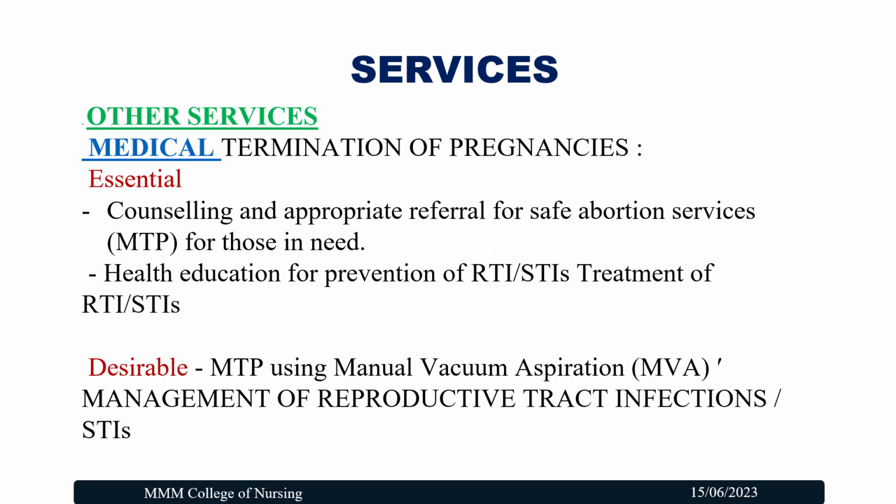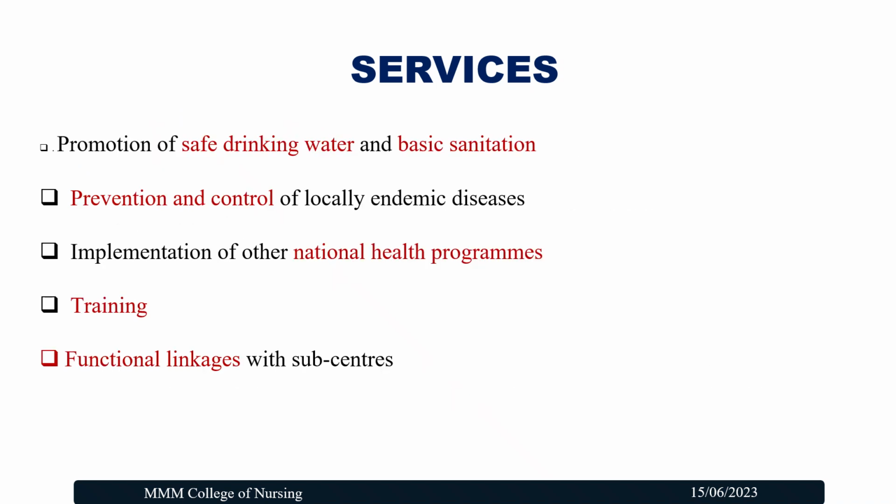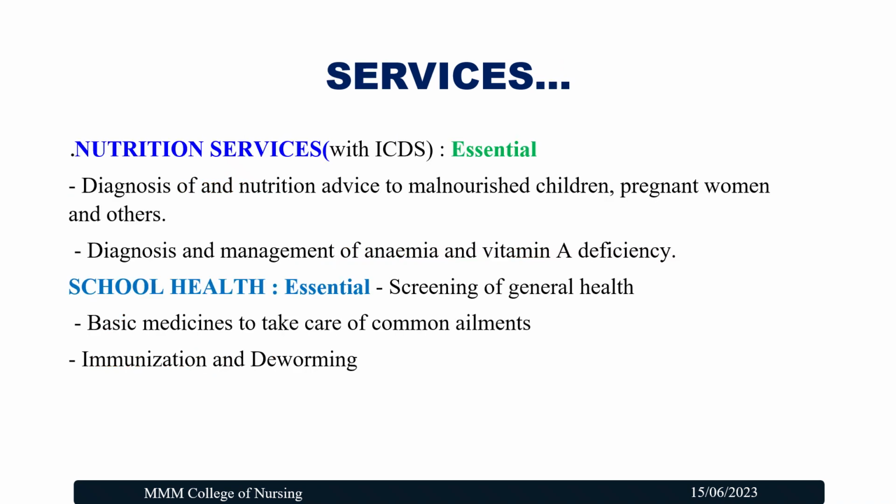Desirable: MTP using manual vacuum aspiration, management of reproductive tract infections at the primary health center. The other services: promotion of safe drinking water and basic sanitation, prevention and control of locally endemic diseases, implementation of other national health programs, training, functional linkage with the subcenter.